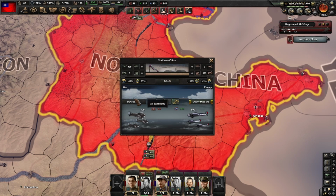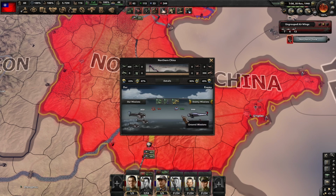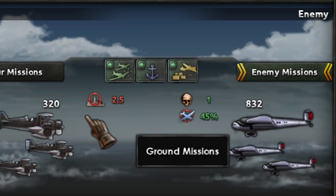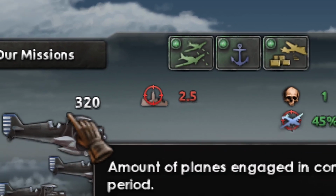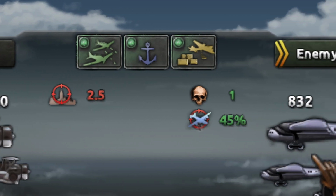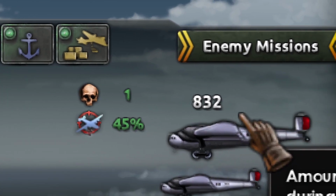And we are using 400 of these models against 1000 heavy bombers. Let's unpause and see the results. And here we are, April 11. We have lost 20% of the small fighters. We have 320 remaining. And we have destroyed from 1000, it went down to 832.